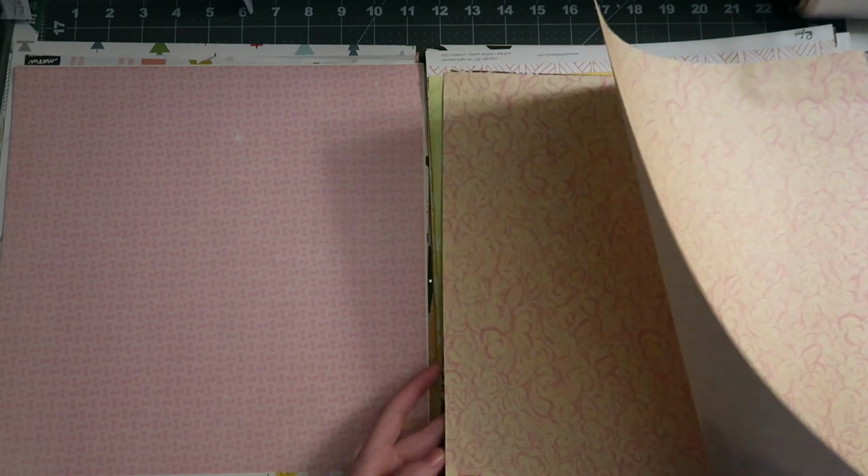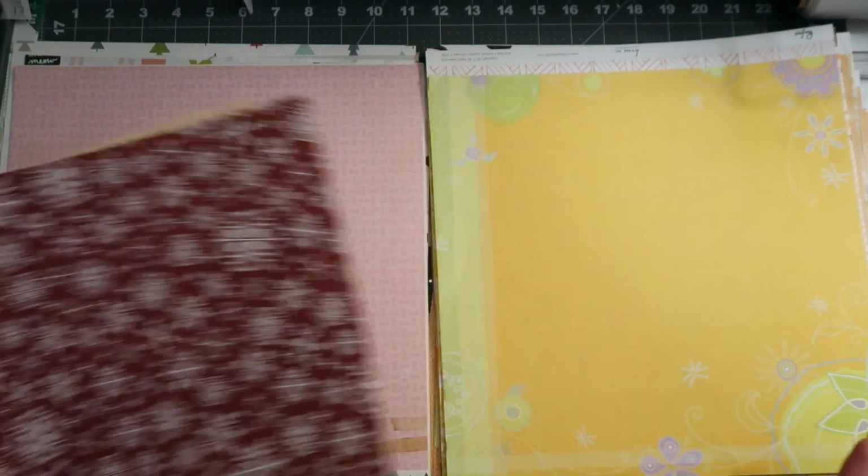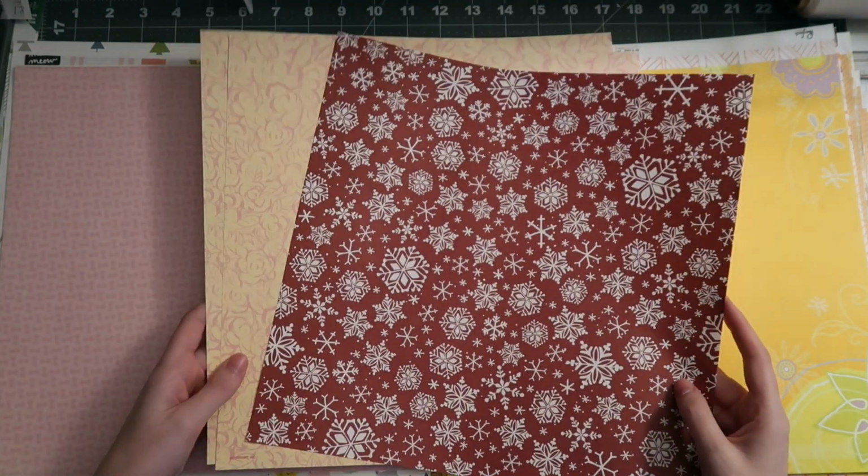These ones say they're from Current. I believe these came with like a scrapbooking magazine at some point. And then that's it for the reds. So we made it all the way through reds and pinks, and we've gotten rid of quite a bit.